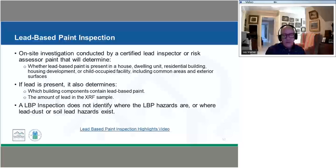One of the things that we thought might be helpful for folks would be to understand what's done as part of a lead-based paint inspection. And so as part of recently released resources and tools, there is a video on the lead-based paint inspection, and we provided a linkage for that.